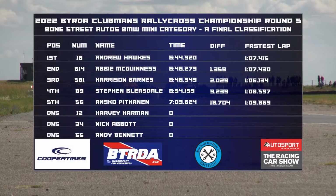Hawkes hanging on in front on that restart, so 1.36 seconds his winning margin over Abby McGuinness, with Harrison Barnes challenging hard but having to settle for third place. Stephen Bleasdale fourth, and Ansko Pitkinen completing the 5 finishers, because Harvey Harmon, Nick Abbott and Andy Bennett did not take the restart. Andy Hawkes increasing his points lead.